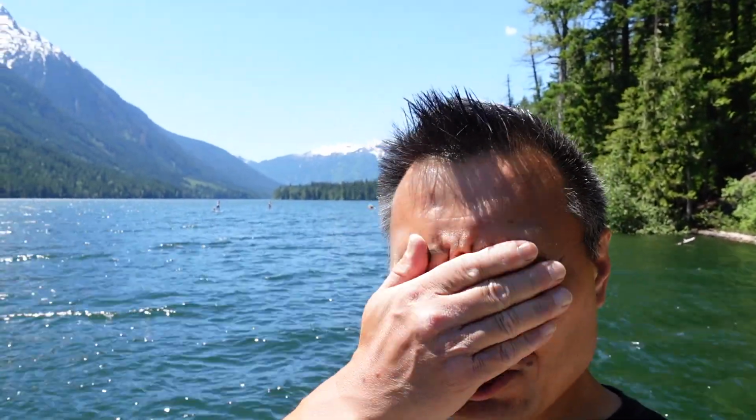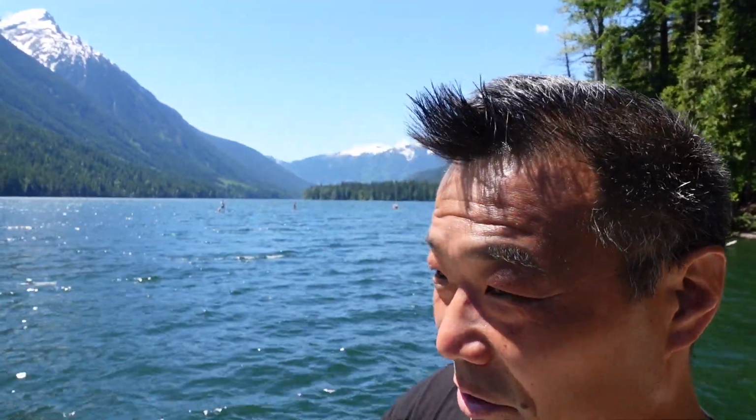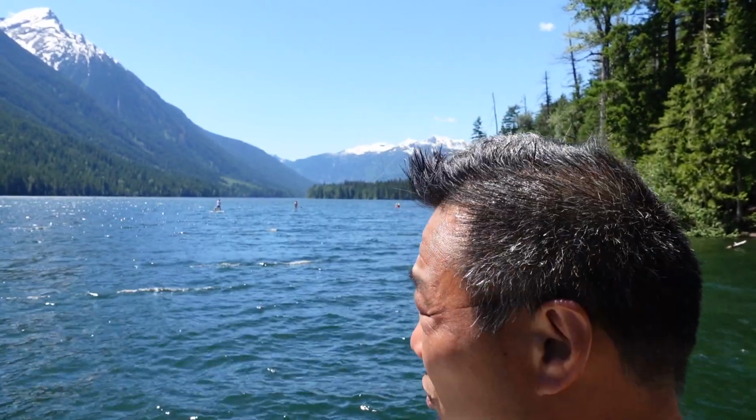So this lake's about 10 kilometers-ish, give or take. And I've canoed actually all the way down to the far end. There's cabins down there and everything. Beautiful lake. Okay, so it's not 100 feet from here.